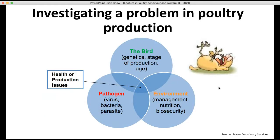Okay, so as I alluded to before when we started talking about the different production systems, yes, I guess it is important to understand the disadvantages and advantages of each of the production systems, but it's more about the management on that farm. So this becomes quite important when we're talking about health or a production issue on farm.